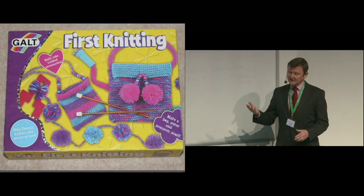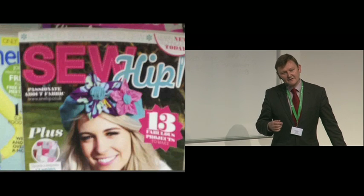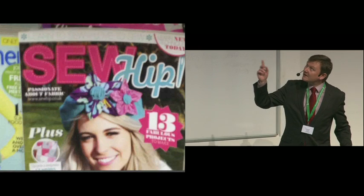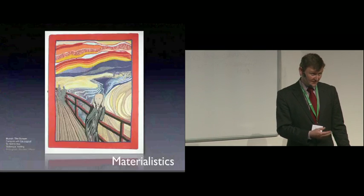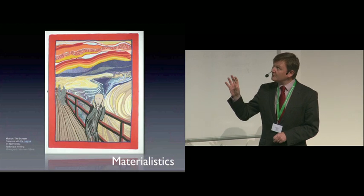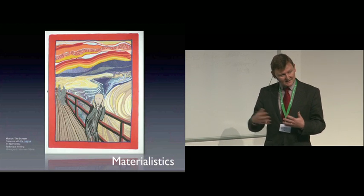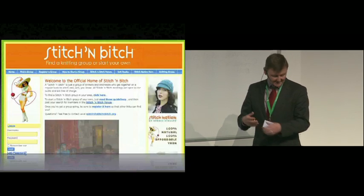There are some things for children, first knitting. This magazine made me laugh in the shop, so I took a photograph of it, of So Hip. But there's lots of magazines, so it is gaining popularity in terms of knitting in the public eye. Now, in the Northeast, we've got a group of people who come together, they knit different things, they're trying to involve schools, but at the moment, it's still more adults knitting together.